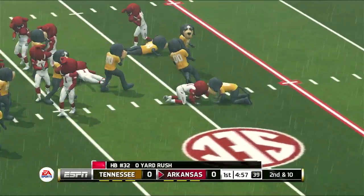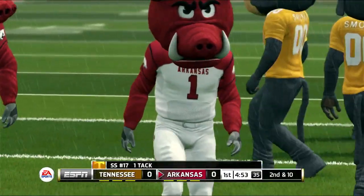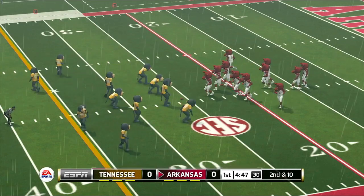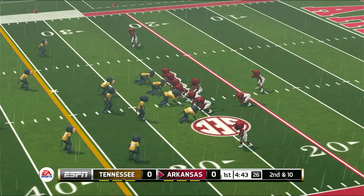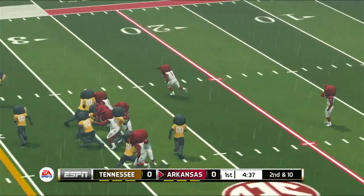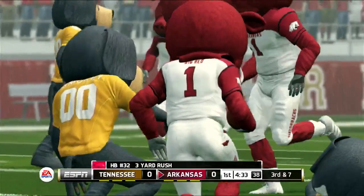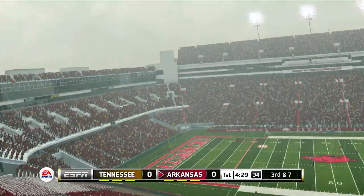He's taken down around the 25-yard line. No gain. That makes it second and 10. From their own 25-yard line, it's second down. Black five, black five, orange three, orange. Up the middle. Tackle at the 28. The back gets three on the carry. That's good for a gain of 3 yards. That makes it third and seven.